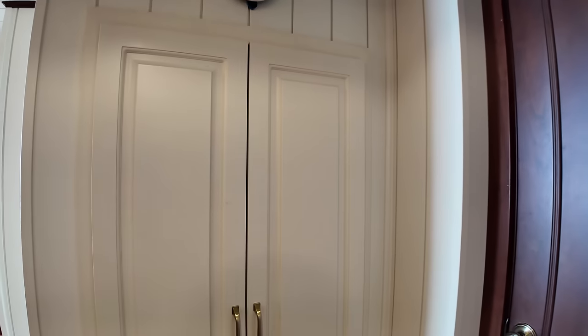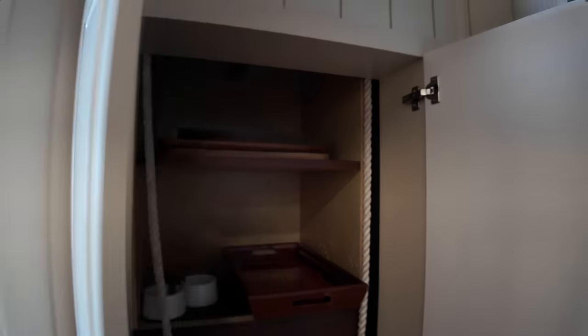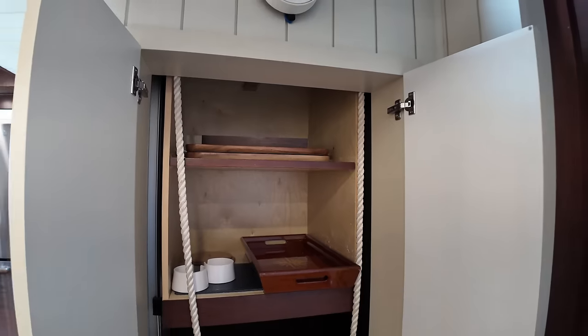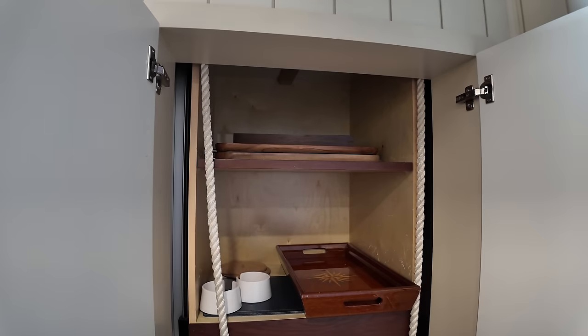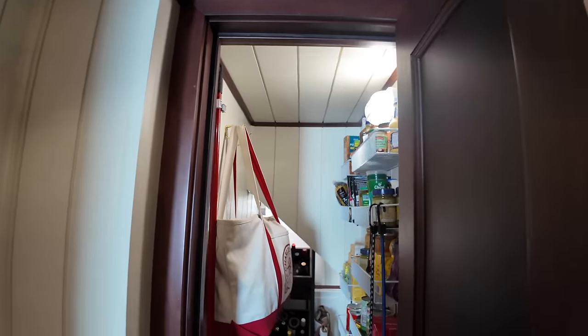Shut that door. As you can see over here on this bulkhead, behind these doors, we have the dumbwaiter. So that goes out onto the flybridge as well, which is great for just sending up your food, your drinks, whatever it is you want to send up there. So yeah, there we have the dumbwaiter. I'll shut that. Open up this door. A pantry there for more storage.